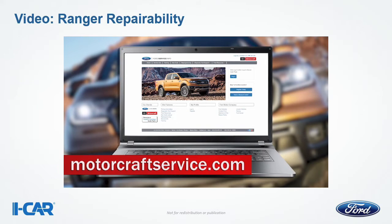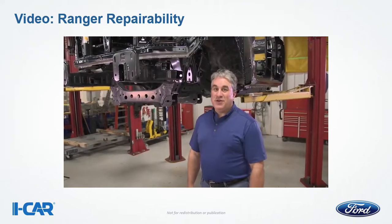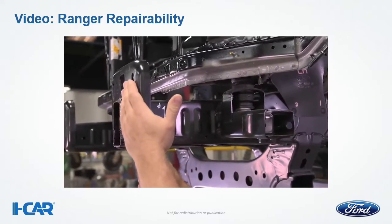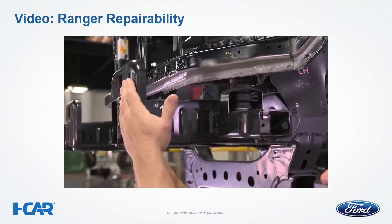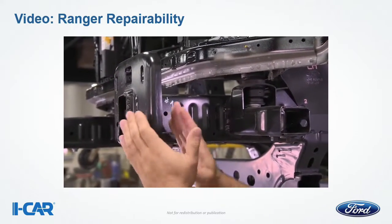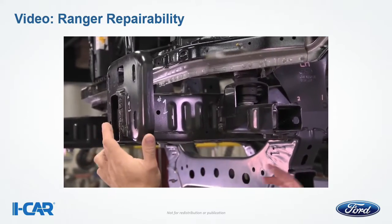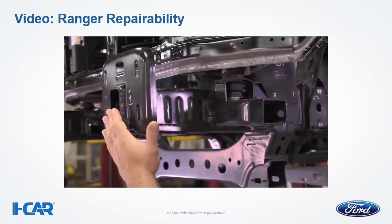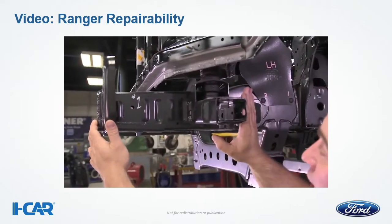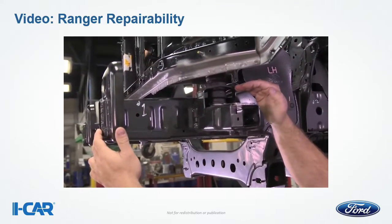Let's take a look at some of the repairability features at the front of the vehicle. The front bumper bracket is available. This is available separately, which is great because if you just have minor damage to the front of the frame, you can replace just this bracket. The bracket also comes with the short front stub section, which goes from the front of the frame back to the rear at this factory joint. It also includes this bracket for the sorb system as well as the forward cab mount here.